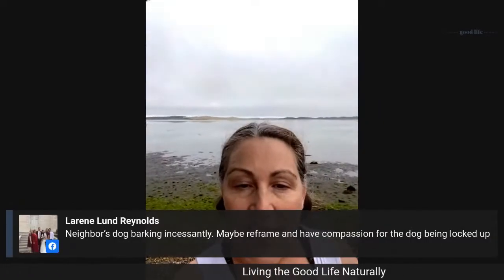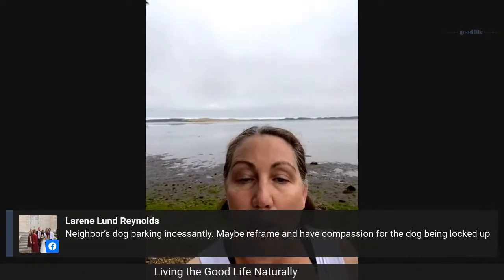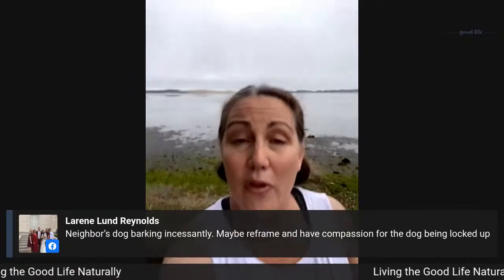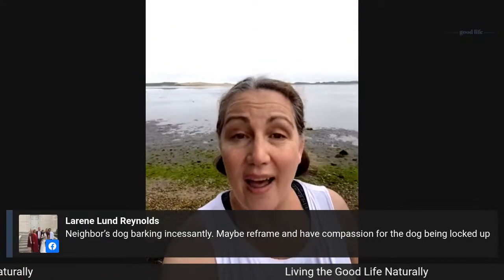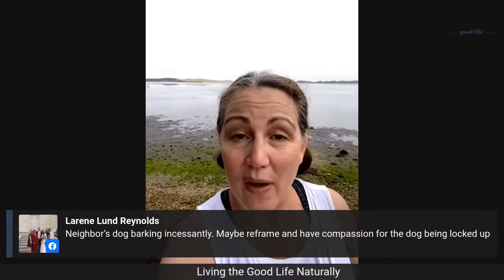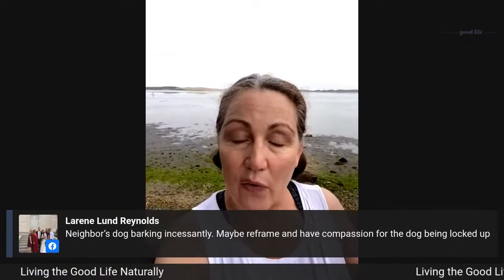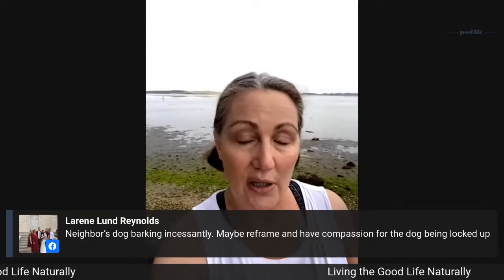I love that. Neighbor's dog barking incessantly. Maybe reframe and have compassion for their dog being locked up. Yeah, I might make a lot of noise too if I was locked up and not taken out regularly. So, do you see how that reframe changes the irritation level?